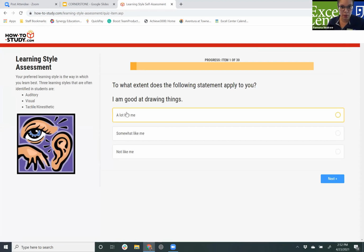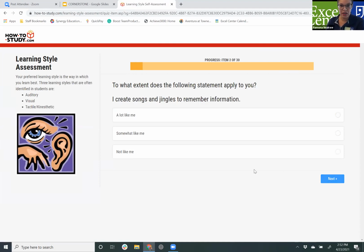So I'm just going to do a couple of these. To what extent does the following statement apply to you? I am good at drawing things. Absolutely not for me. I create songs and jingles to remember information. I actually do that sometimes. I'm an English teacher and I actually teach those jingles. I need to participate in an activity in order to learn how to do it. That's a lot like me. So that's just kind of what it looks like.